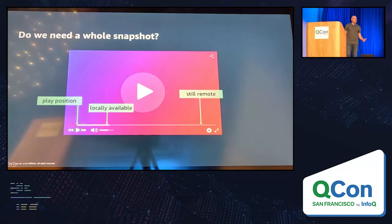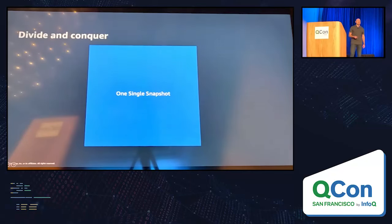When we watch a video, we're not waiting for the entire video file to be downloaded to our browser. The browser gets a few initial bytes, starts playing, and the rest is downloaded in the background, and we do not notice it. Let's use this as an example and build a similar system.